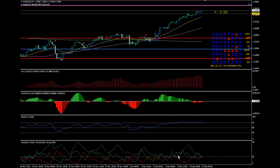RSI, and I've added the ADX here for some students who wanted me to apply it, so you can see how we actually use it in conjunction with our setup. The ADX, this blue line over here, needs to stay above the 20 line to still be a long-term positive trend, and as long as the green line is above the red, we should be looking for buying opportunities.